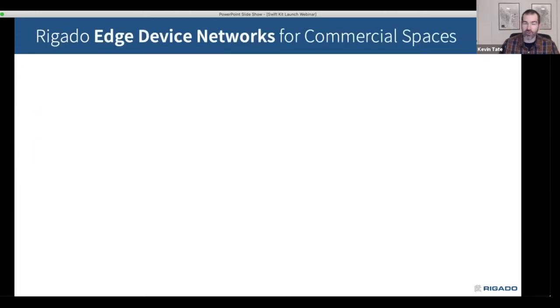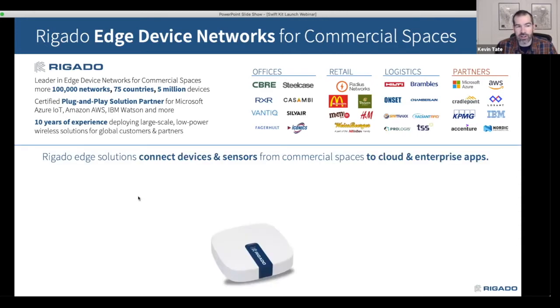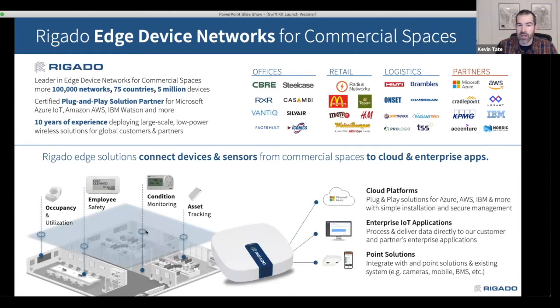In case you're not familiar with Rigado, here's literally 2 slides on us and what we do. We provide edge device networks for commercial spaces. That means we're deploying sensors and gateways into places like offices and retail stores, warehouses, supply chain. And a lot of our work, as you would expect recently, has been focused on safe workplaces and companies with return to work efforts. What that means practically is that our gateways, like you see here in the middle, are connecting all kinds of different sensors and devices, things like occupancy and safety signage and air quality or condition monitoring, and even asset tracking tags to the clouds that need them.